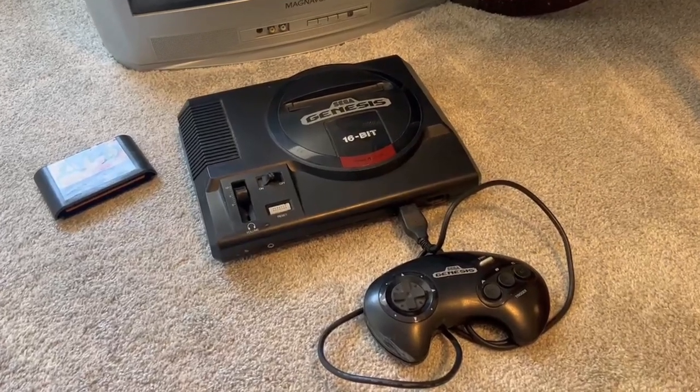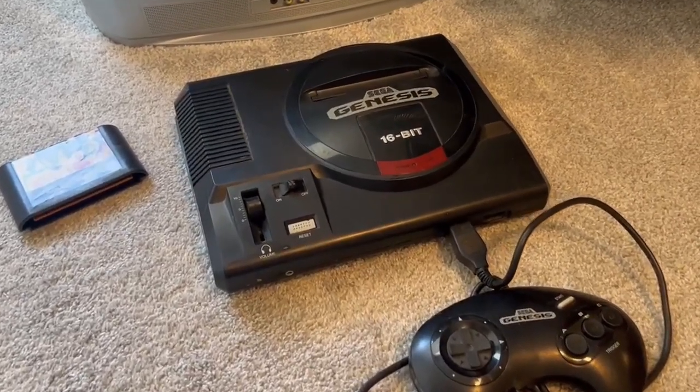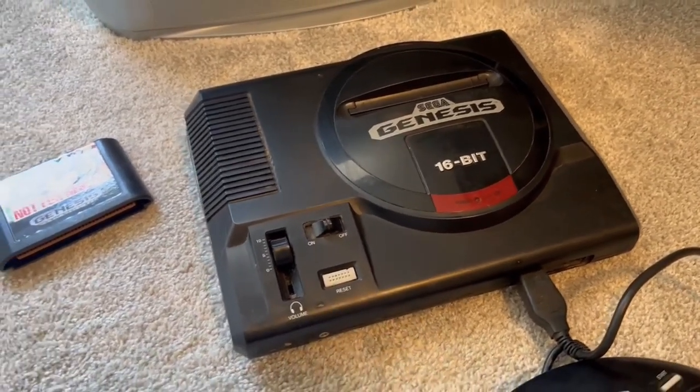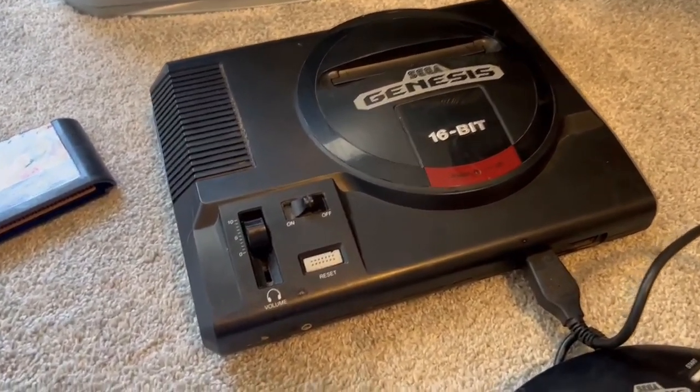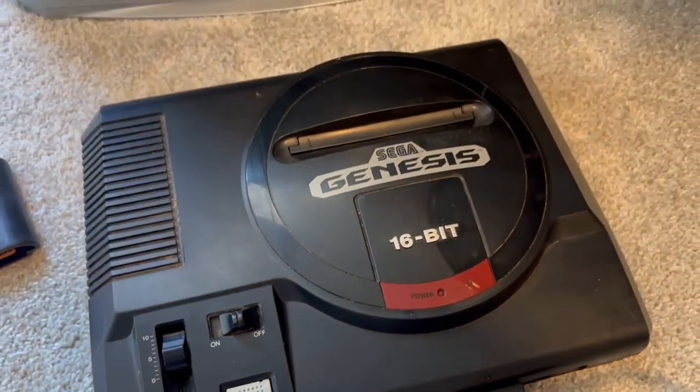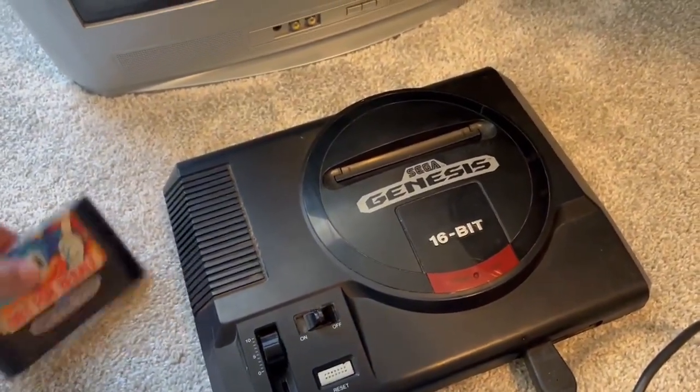In the end, Nintendo beat Sega, with the Super Nintendo selling a whopping 49.10 million consoles worldwide, while the Sega Genesis sold 30.75 million consoles, despite having a 2-year lead on the Super Nintendo.